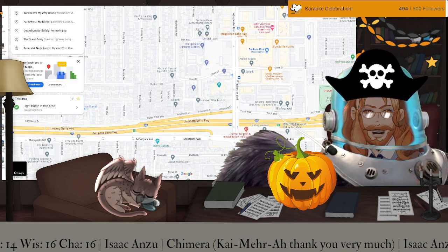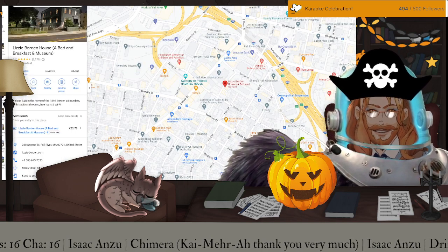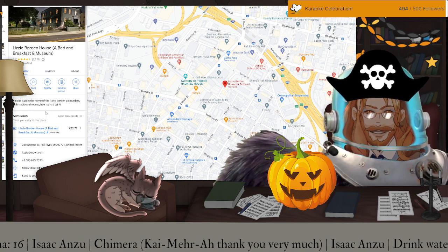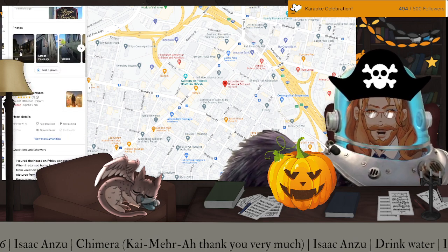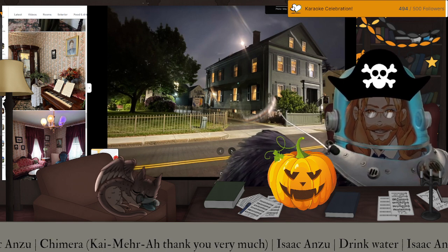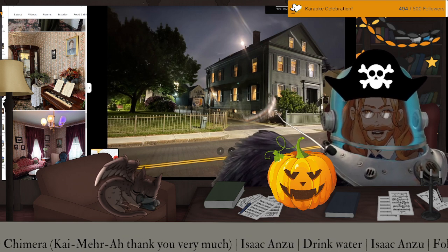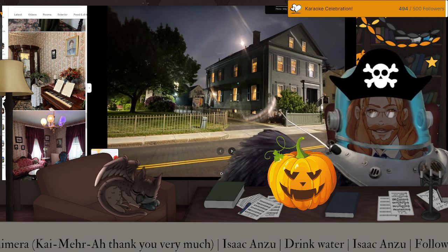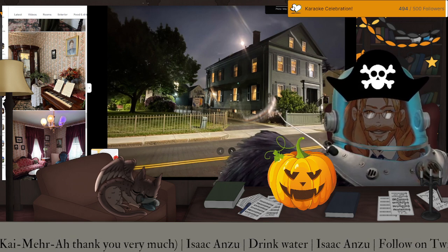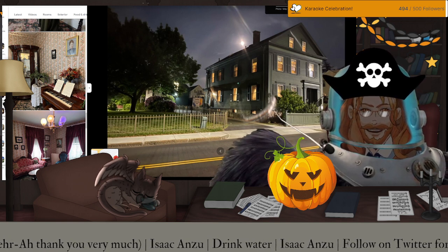All right, let's look at another house, the Lizzie Borden house. I don't know if you know this one, but there's a nursery rhyme. Lizzie Borden took an axe and gave her father 40 whacks, and when her dreadful work was done, she gave her mother 41. No, it's the other way around. Lizzie Borden took an axe and gave her mother 40 whacks, and when she saw what she had done, she gave her father 41.